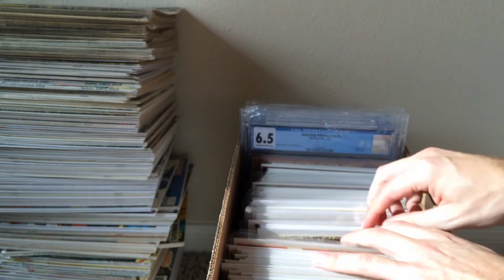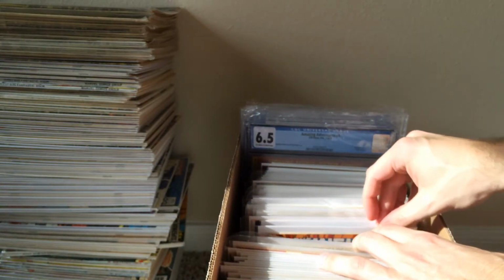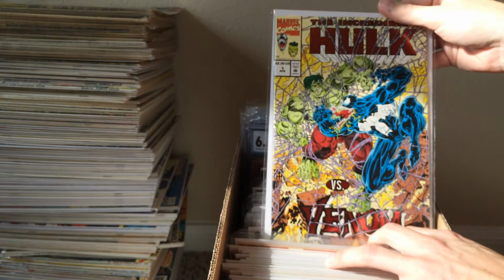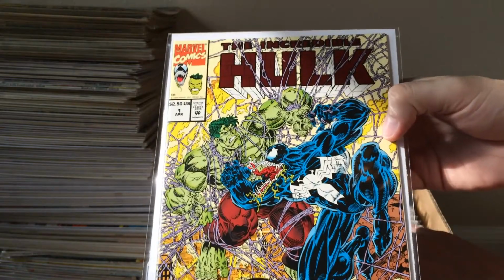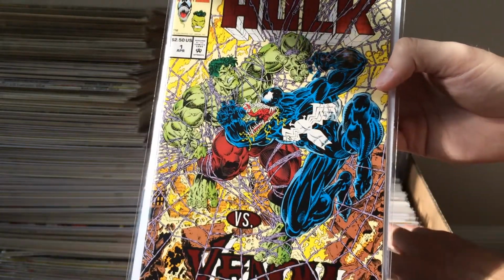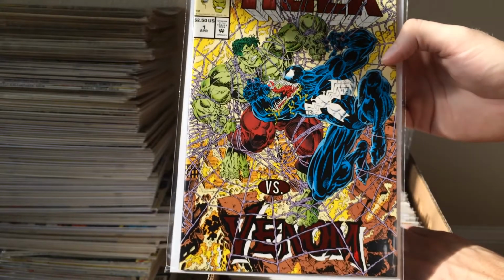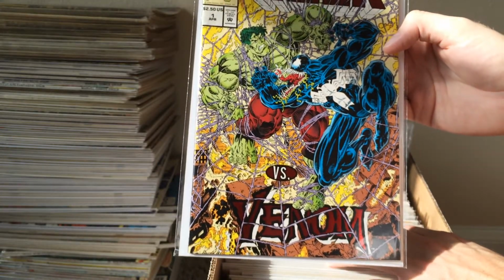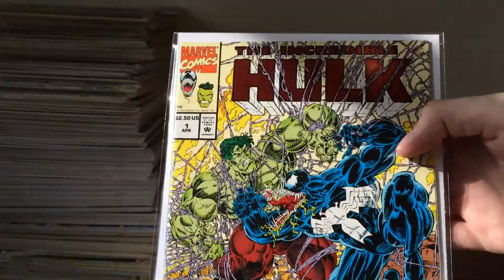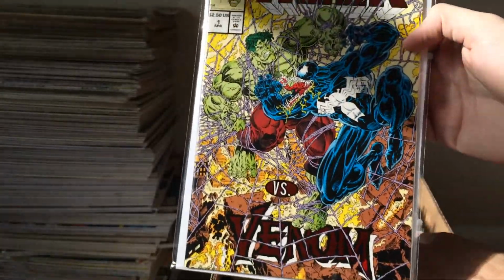We have two, don't think they're rare, but they're, oh no, I only have one here. We have Incredible Hulk versus Venom. This is kind of like a little embossed or textured cover, but I do like that cover. Really cool book here. I think, of course, as with all or most Versus comics, it ends up turning into kind of a team up.